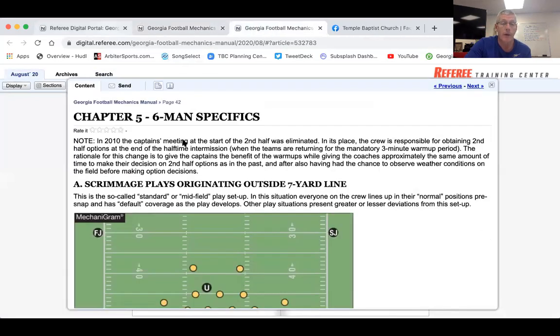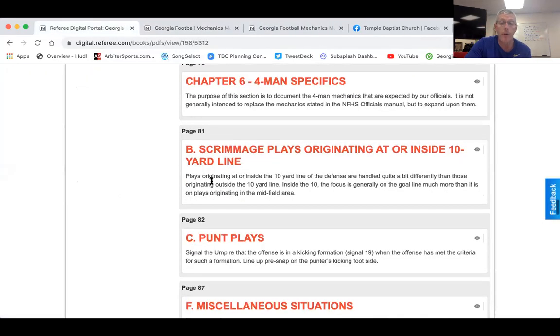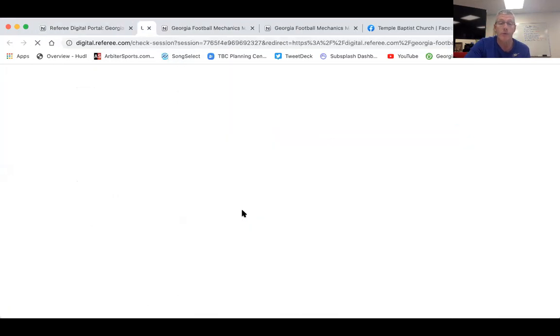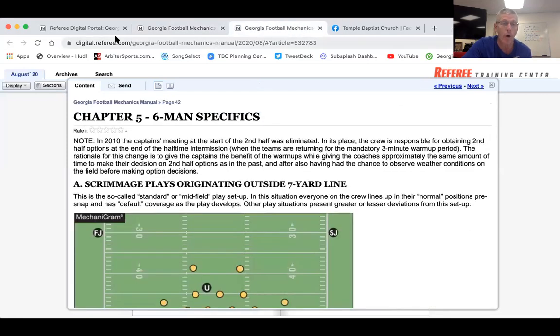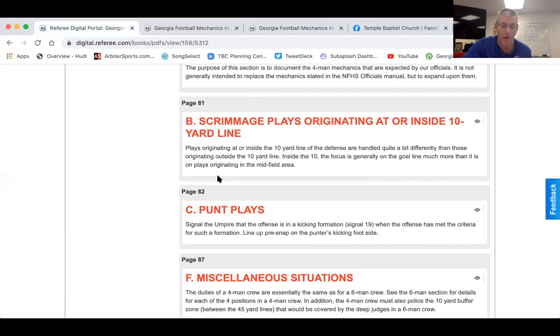Let's go back to the next part of this. Punt plays. This will probably give us some good pictures here on punts. It doesn't give us a picture, but as I've already said, signal that we're in the kicking formation. I'm not going to read this to you. I'm just pointing out to you that if you have questions about what you should be doing from a mechanical perspective, as a referee or any position, it's in this manual. You cannot go wrong by going to the manual.